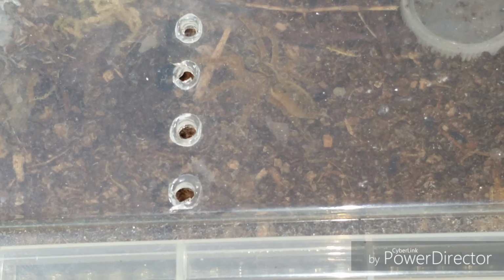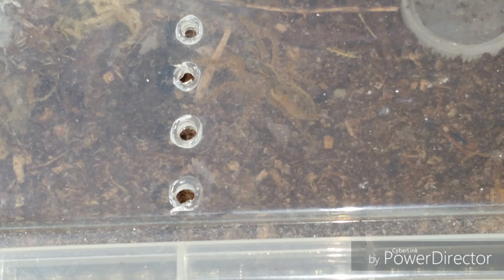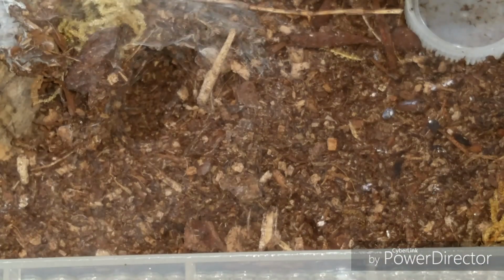Alright, next up is my Pterinochilus lugardi, the Fort Hall baboon. And I'm going to see if I can ease the lid off without making it run in the hole, but I doubt it. Yeah, I knew that wasn't going to happen. We'll try to feed it though and see.